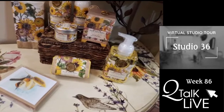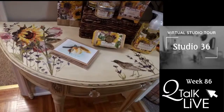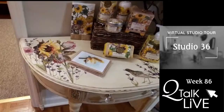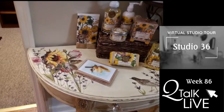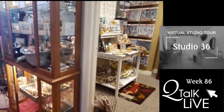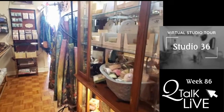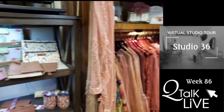You know, the thing about this that I'm impressed about right now, looking at this stuff, it looks really expensive. It's not. It's really high quality stuff. And it looks hand-painted, which is what I like, because I can't draw a line to save my life. You would pay a lot of money, if you go to a shop, to do that. Oh, look, she has leather stuff too.